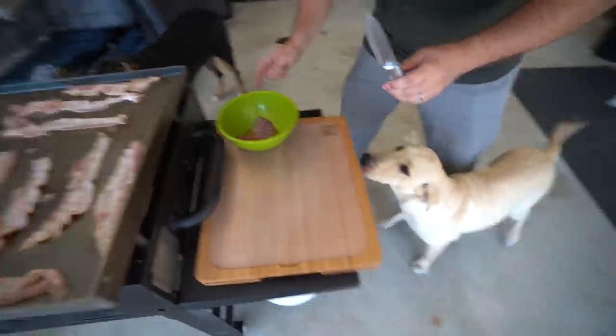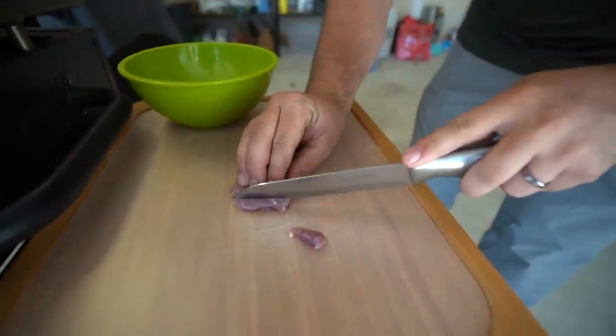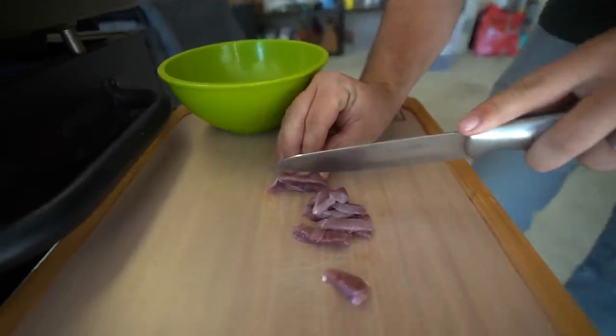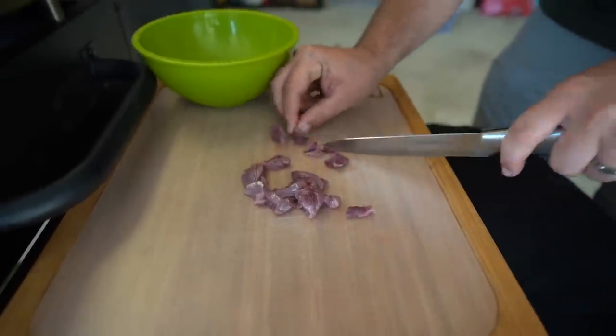There we go. All right, so this is the teal. I'm gonna do little strips. They're gonna cook real fast on this too. Just small little nugs is all you're wanting here.